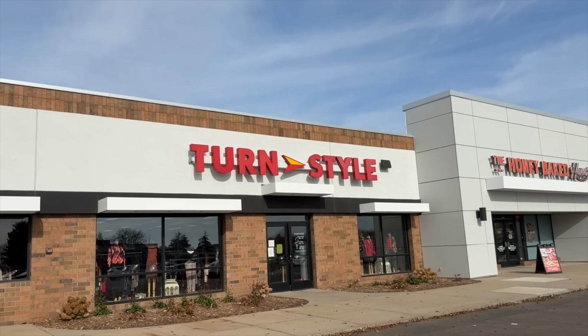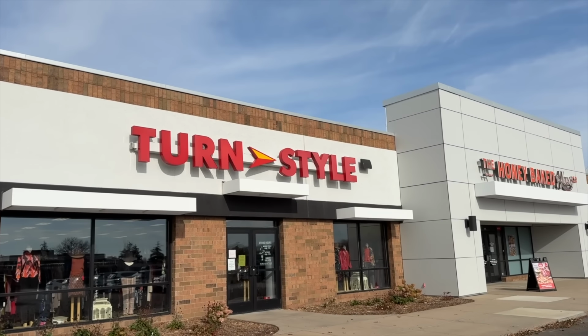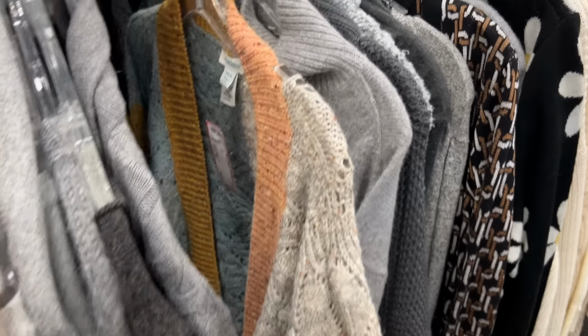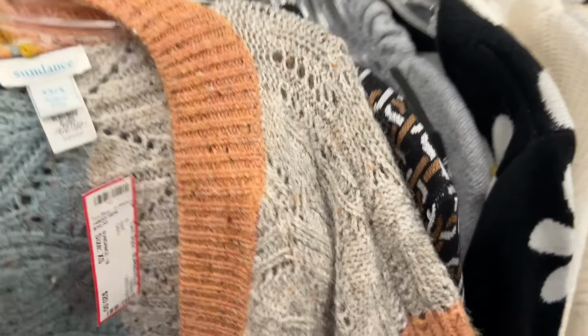Could also look for some gifts. Oh, immediately. That's what I'm going in for. Yeah. Gifts. So holiday items. So let's start the hunting, shall we? Thing 1, store 1. Let's go.